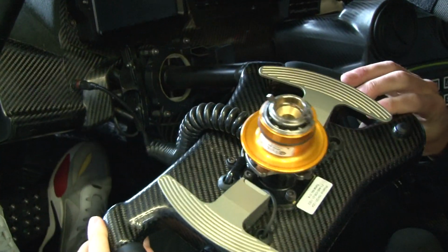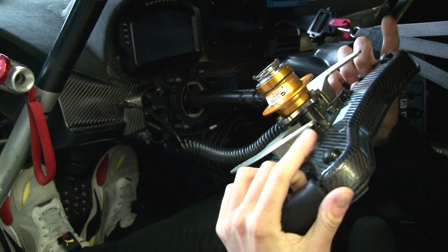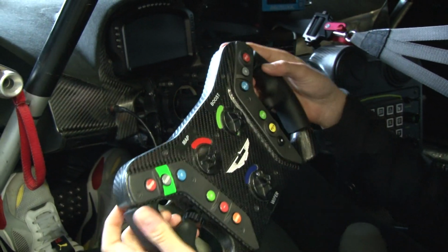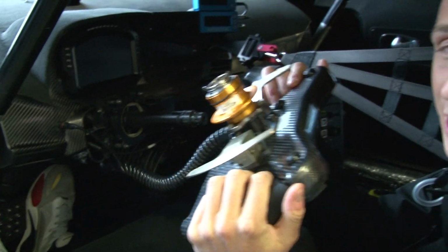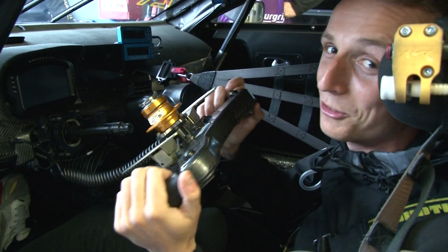Not so exciting. On the back here, just 2 paddles, up a gear, down a gear, and then we actually have our indicators here should we need them. Useful when you're in the GT car, being the slowest car on track, but when you're in the fastest car, you don't really use them.